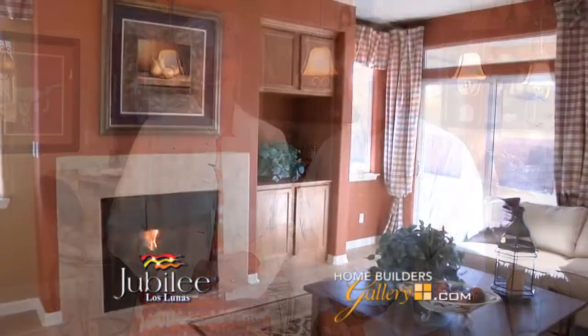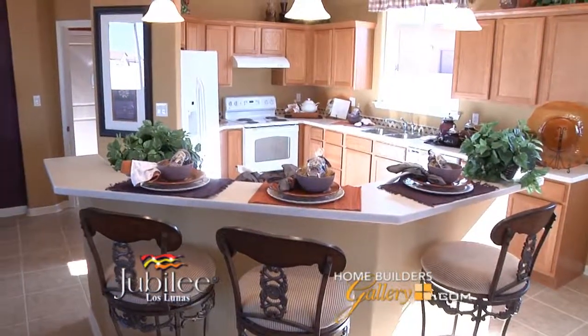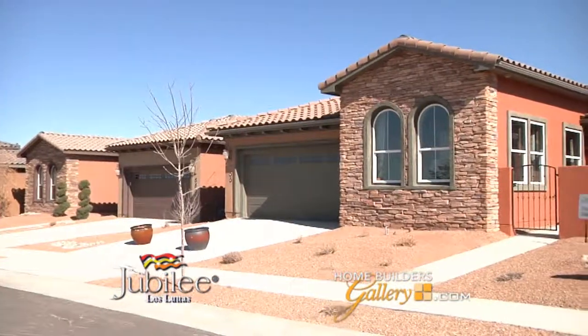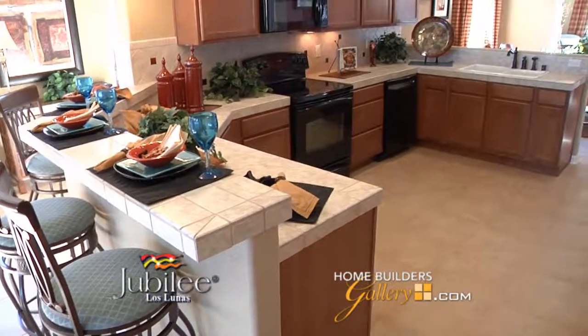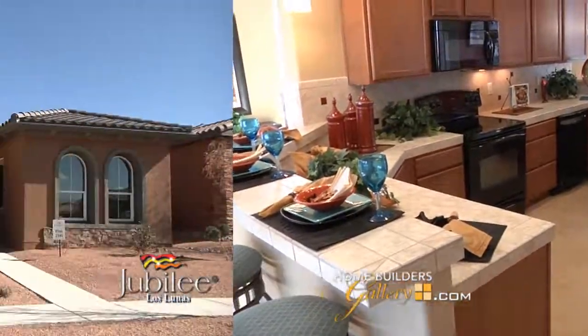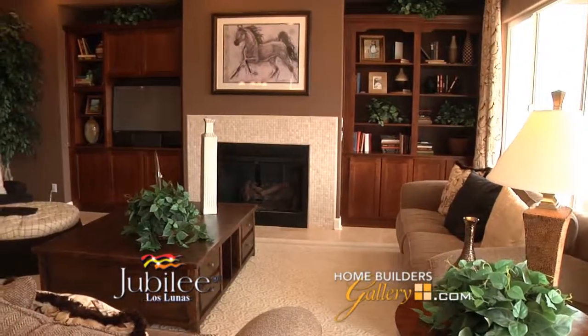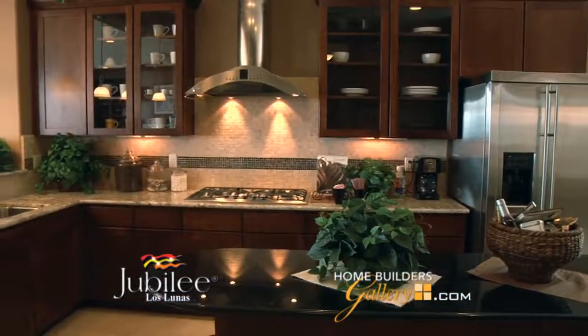And I know our viewers really want to see these models. How about showing us around? Let's go! This is the 1405, offering a spacious great room, beautiful kitchen and bar, and a large dining room. The larger 1846 features a big open great room, U-shaped kitchen and bar, and cheery breakfast nook. And as you can see, the still larger 2341 includes a huge great room, dramatic dining room, kitchen with center island, and a large dining nook.